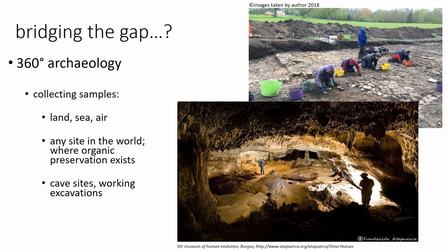So what else can we look at? Well, we can look at pretty much anything, any site, anywhere in the world, wherever the organic preservation exists. For example, we can look at cave sites where we can actually collect samples of the air, as well as the compacted archaeological material on working sites, in the soil.